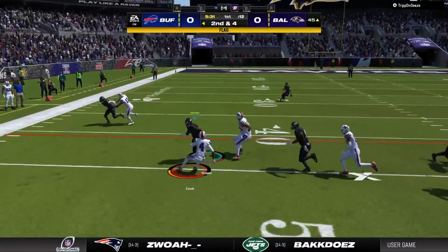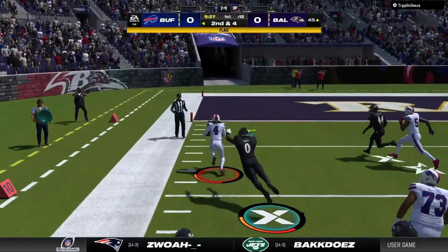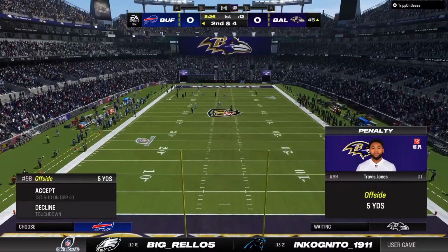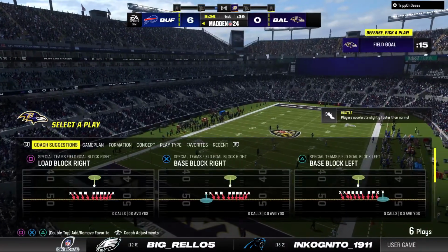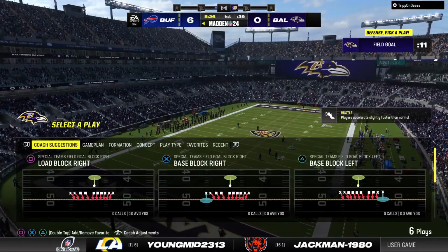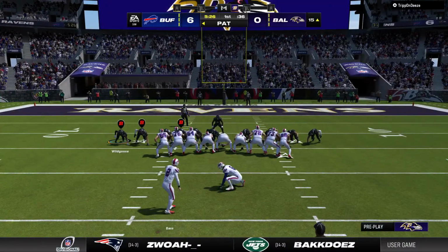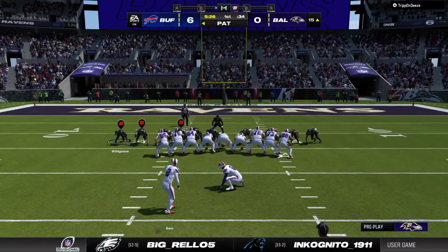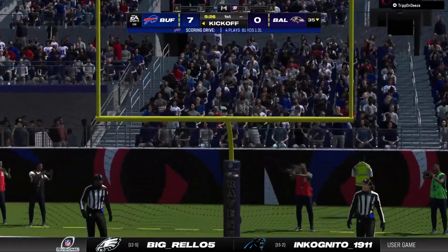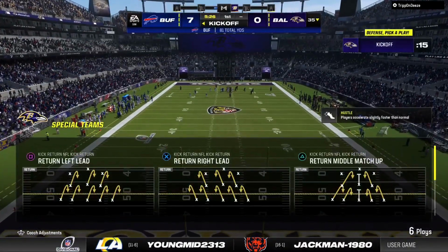Now a first carry for the brother of Dalvin. It's James Cook. And there he goes left side. And he takes it into the end zone across the chalk. Now there is a flag down, but I think that's offsides on the defense. Yeah, I think that's going to stand, partner. Tyler Bass on for the extra point attempt. And it's 7-0 Buffalo. Next to score, Bills 7, Ravens 0.